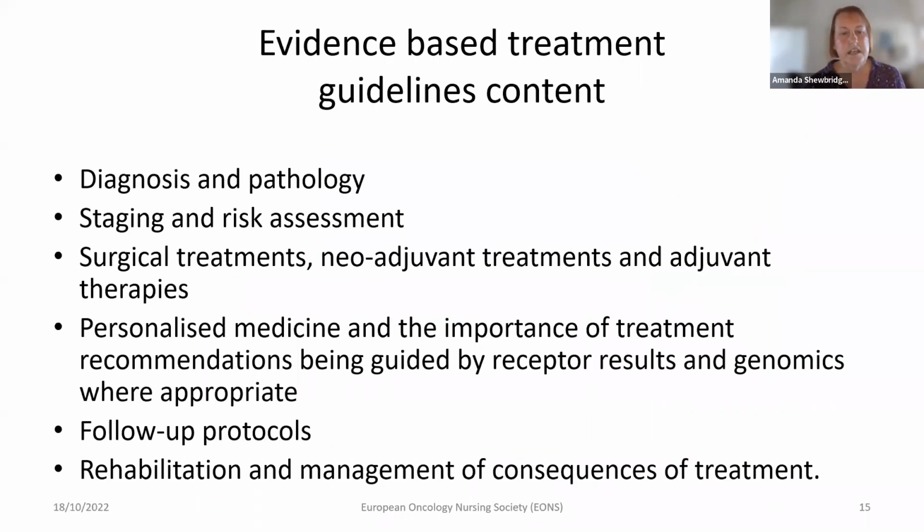The guidelines contain evidence-based practice standards on diagnosis and pathology, staging and risk assessment, surgical treatments, neoadjuvant treatments and adjuvant therapies, personalised medicine, and the importance of treatment recommendations being guided by receptor results and genomics where appropriate, follow-up protocols, and advice on rehabilitation and the management of consequences of treatment.